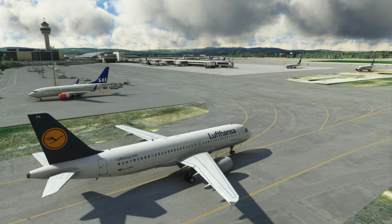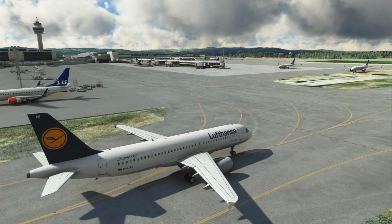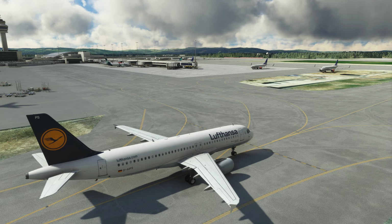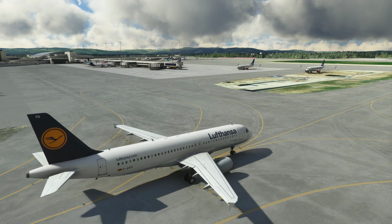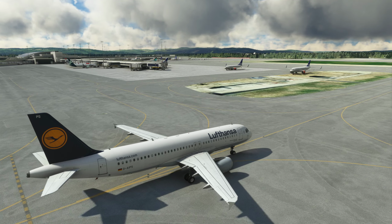Nordic 9, Charlie Quebec, negative, it's the VIPA 1 Charlie departure. VIPA 1 Charlie departure, Nordic 9, Charlie Quebec. Nordic 9, Charlie Quebec, you're back there.